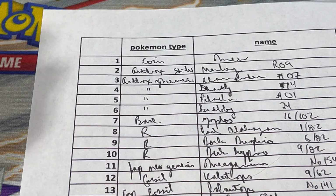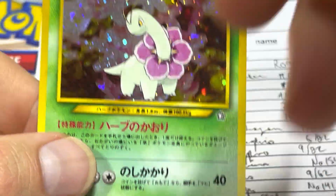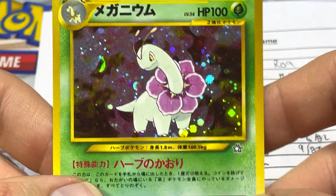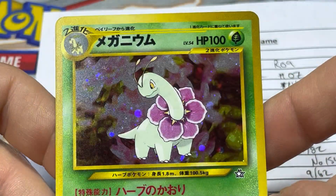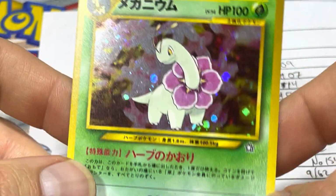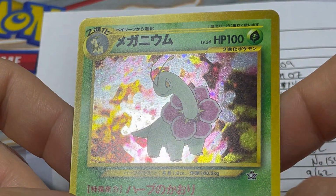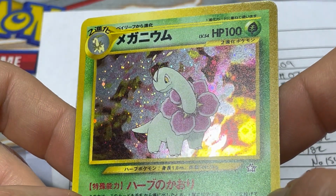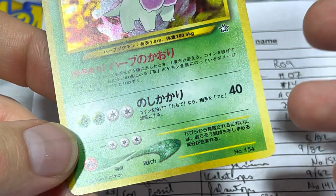Moving into next. This is a Japanese Meganium from Neo Genesis. This is the promo series, or at least the series that comes in that binder for Neo Genesis. Wow, perfect. Hopefully centering looks to be near perfect. It's a little off, but you really want to get these at a 10. I mean, their value has come up, thank goodness. Can't see if there's any misprints.